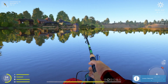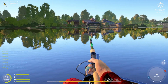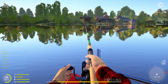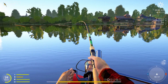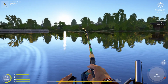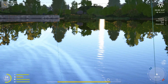But at the same time, I want this fish. I think it's a good fish. Thinking Zander. Maybe salmon. Probably Zander or an asp. Or maybe another chub. We'll see. My gut says this is a Zander. And my gut was right. Looks like a Zander.